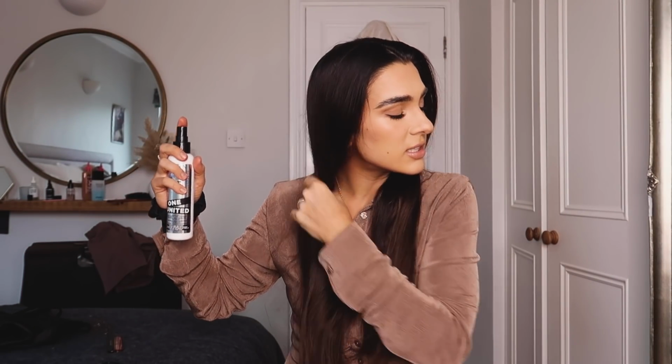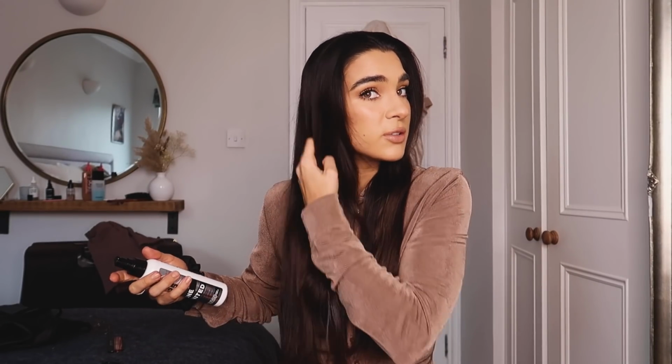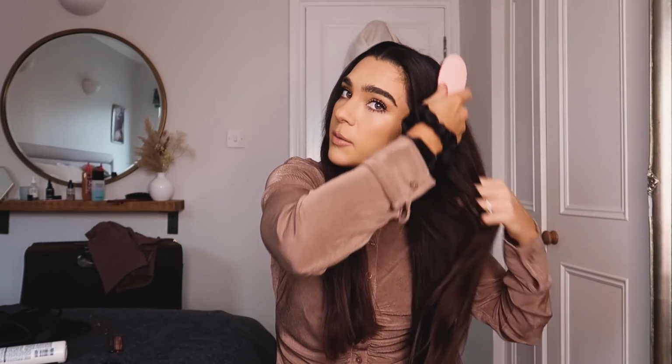I find with this as well, you know, some products, if you overuse them a little bit, sometimes if you use too much of a product, it makes your hair greasy, etc. You can use a small amount or a lot with this, and it just doesn't make your hair greasy or anything. It's just literally your hair absorbs it beautifully.